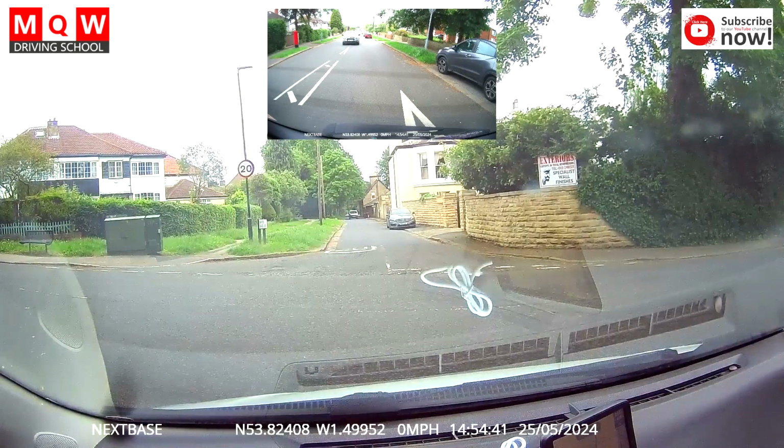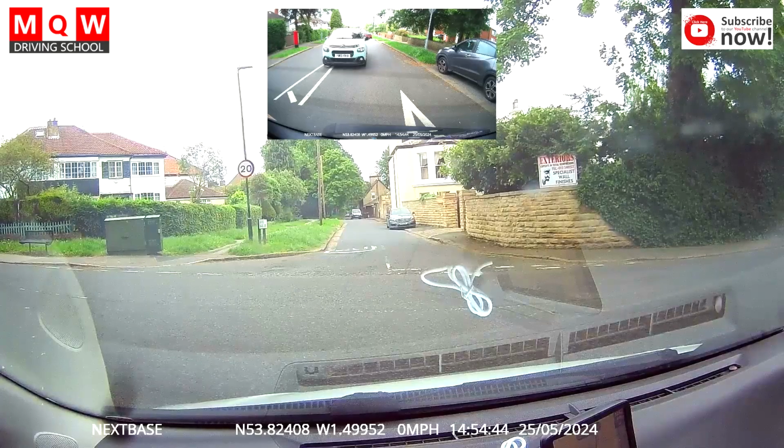Now going straight is 20, taking left and right is 30 miles.